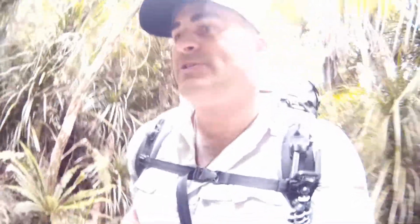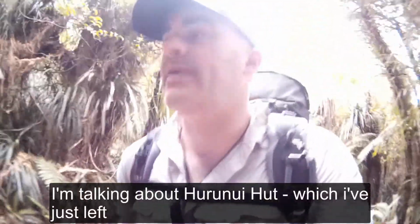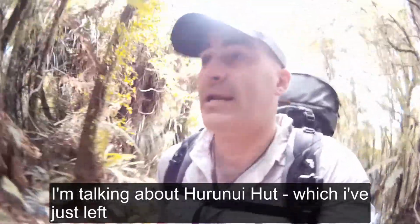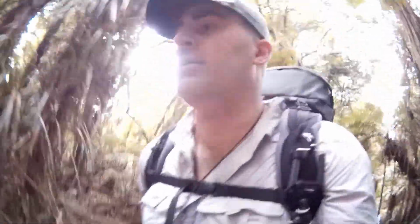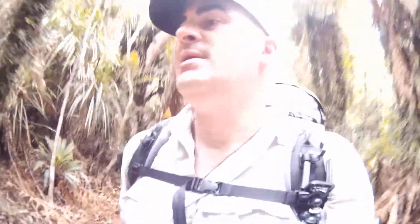But also that hut is free to stay in, managed in conjunction with the New Zealand Deerstalkers Association and the Department of Conservation, and together they maintain that hut. It's free to stay in, so no booking. You can literally go in there first in, first served.